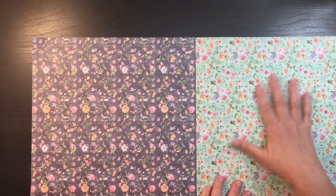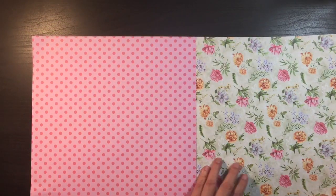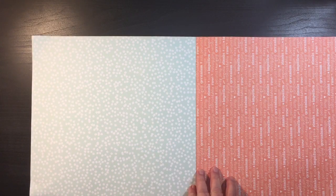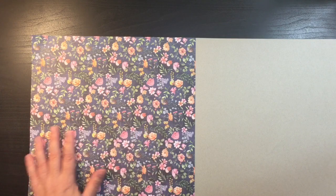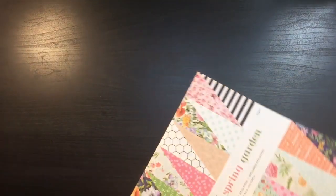Then we have, again, more of that greenish tone with the pink. And then these florals in the bright orange, pink, and purple. And then that little small floral pattern again with blue. And then the flower text now in orange. And now this pattern is kind of a blue and black variation. Sorry, I had that sneeze building up. So that is it for the Park Lane.